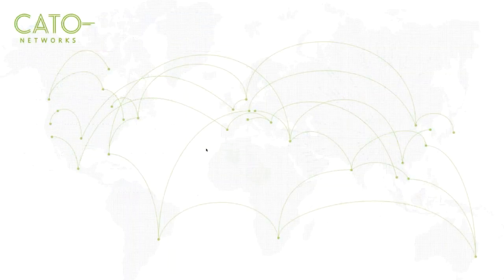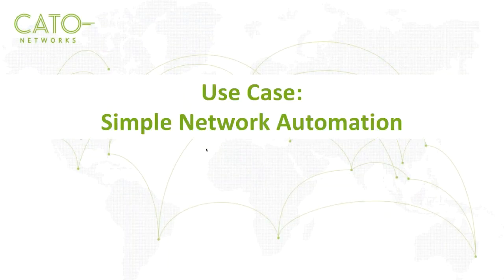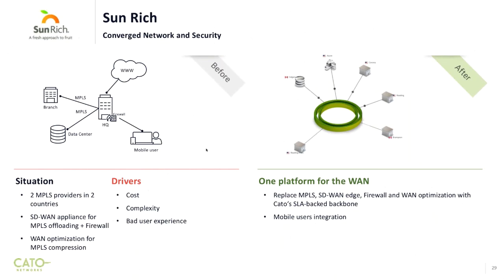I want to talk about one more use case, which is simplifying network automation. This seems like an underlying driver, not a driver by itself, but many customers do want to get more agility, speed, getting stuff done quickly. And this is something that they don't get from their existing wide area networks. So I want to take an example here with Sunrich. It's a food processing company based in Canada with offices in the US.